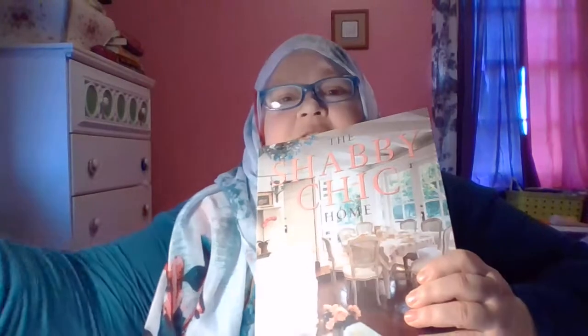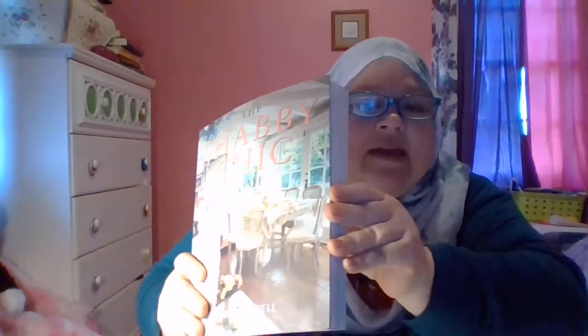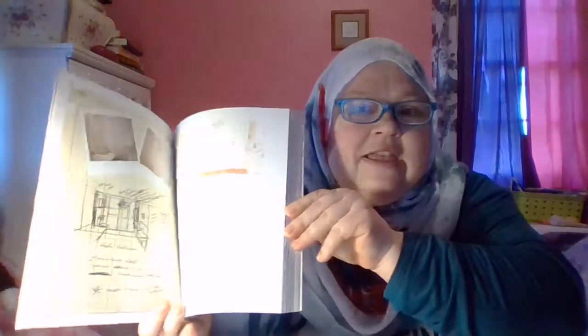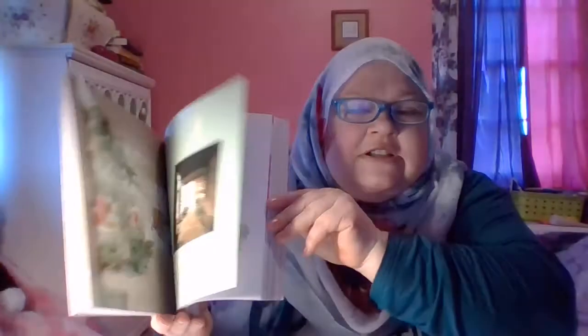I found this lovely book. It says shabby chic on it. It's a shabby chic home, and I was thinking maybe of doing a giveaway and giving this book soon. I think it's a very nice book if you're into shabby chic home decor, and I picked it up because I thought it would be an excellent giveaway item.